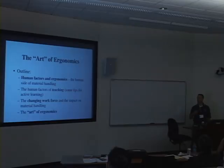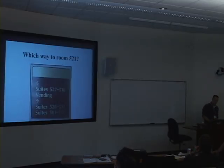Some ways we can engage students. And I want to talk a little about the changing workforce and how that could impact material handling. And then a little bit briefly on the art of ergonomics. So let's start with the picture.